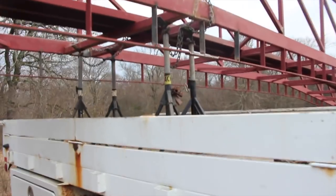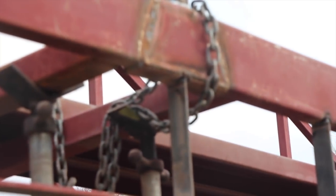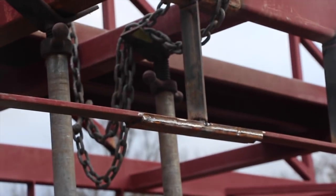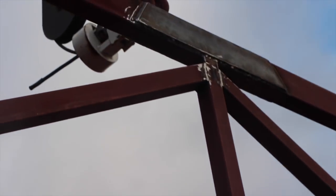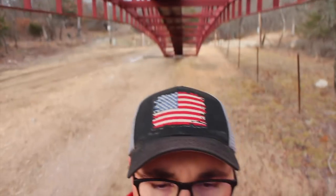Let me show you. So right here in the middle, if it'll focus, all that is where it was welded together today. This thing is huge. Let me stand this camera up right here.